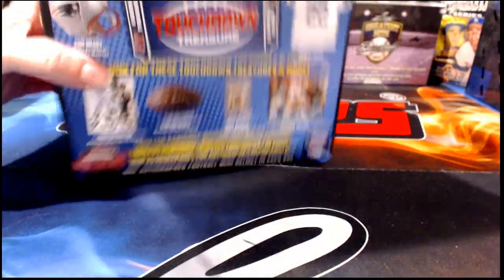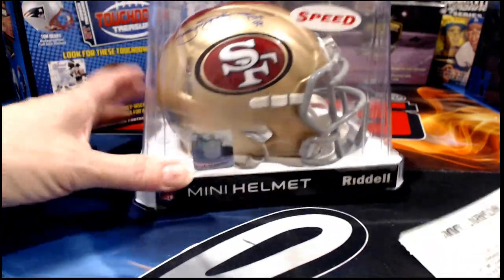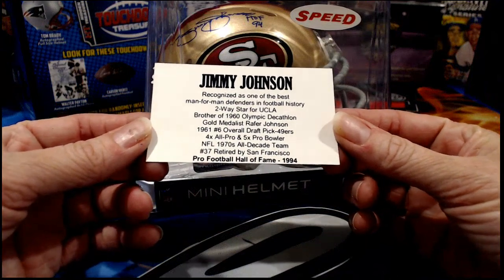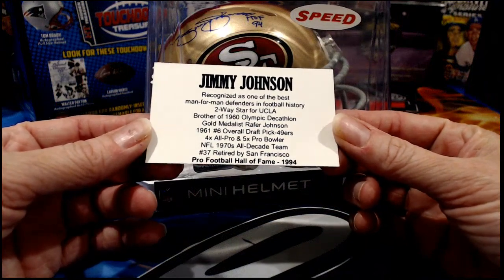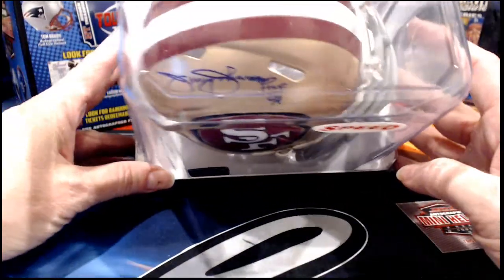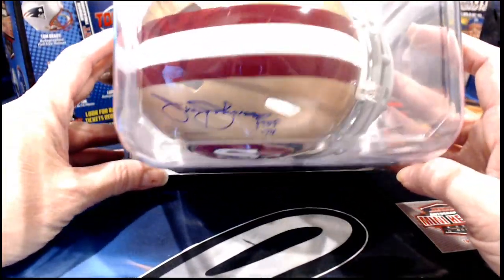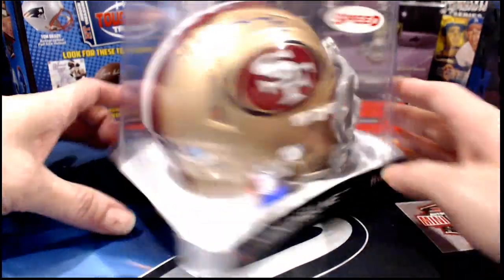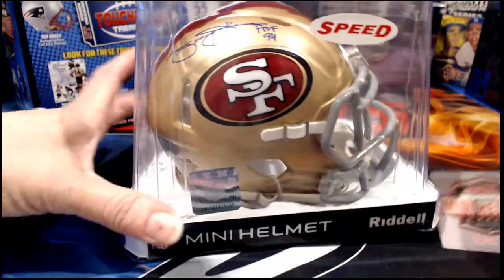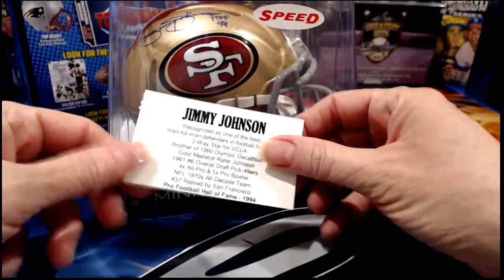So, yeah. Our first mini helmet out is Jimmy Johnson for the 49ers. So, of course, he was big in, what, the 60s and 70s and like that. But there's his signature there on the top and an authentication sticker on the back and the little info card that goes with it.